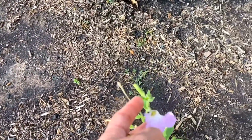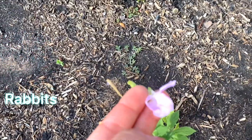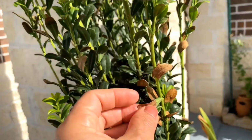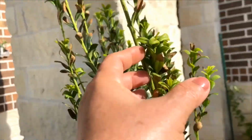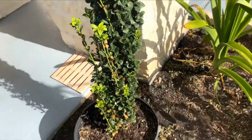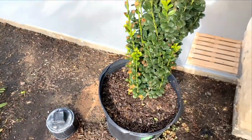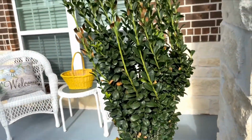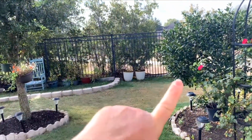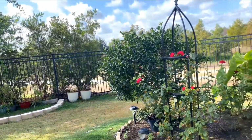Oh, look, something is eating my little petunia here. This is the holy sky, something like that. I love it. I know it's gonna stay alive in its own pot. I didn't plant this one yet. I think it was my mistake. I should plant it in that area, which has more shade.